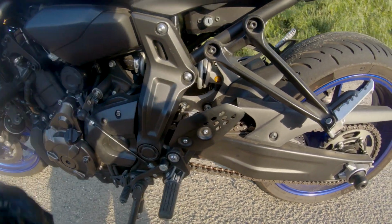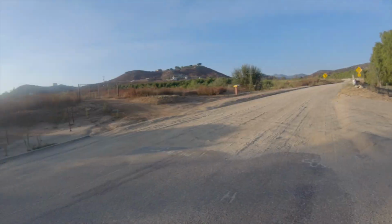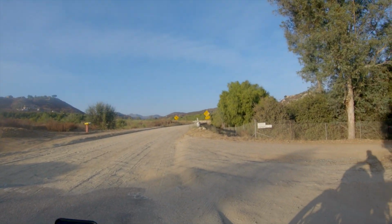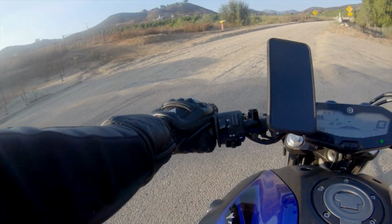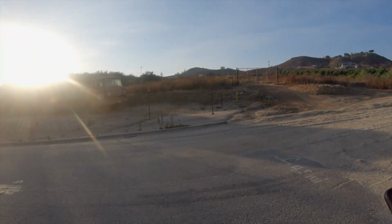Yeah, she would have freaked out when this thing heated up and all the wind and stuff. She would have freaked out. So that's good. I'm not going down that gravel road. This thing's fairly clean, and I'm not gonna get my bike all dusty.